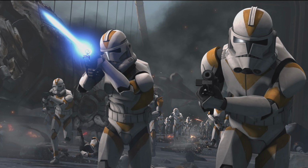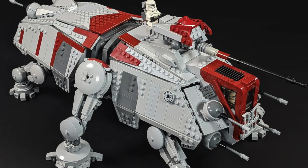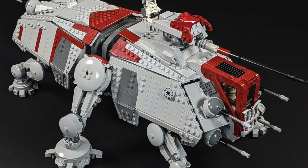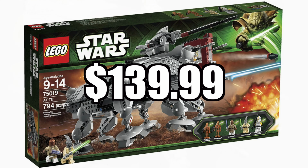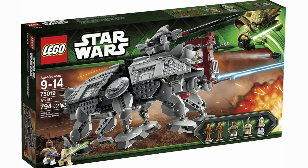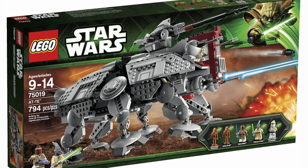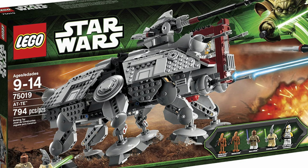It could be from the Clone Wars as well, but I'm not really sure there. Also, this set will be coming with 1,082 pieces. It will be a little bit pricey at €139.99. I'm not sure exactly how that will correlate to prices here in the US, but I'm sure it'll be in a similar range in US dollars.